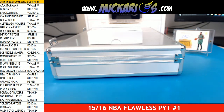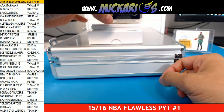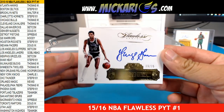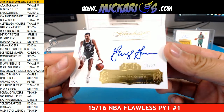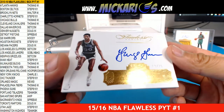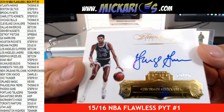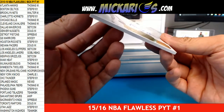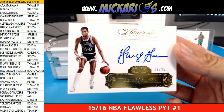All right, next card is a gold foiling 19 of 25 auto. The Iceman, George Gervin. Oh, no. I thought it was a card defect, but it isn't. What is that on his neck? It doesn't look like it's on the surface. It just looks like a photo.